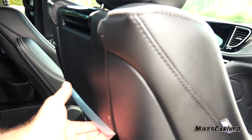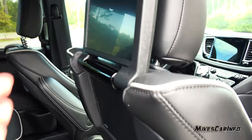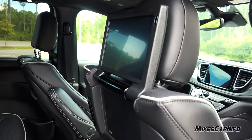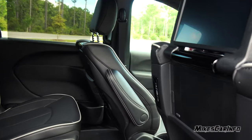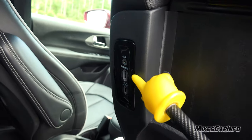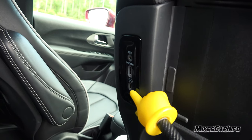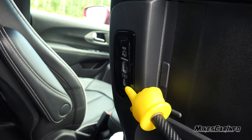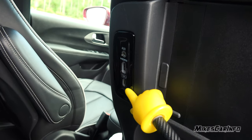Okay, so these screens are pretty interesting, because the system is designed to where you can have something playing on this one separate from the other side. And you have inputs here, auxiliary input, HDMI input, and then a USB charge port here. This is a USB-C charge port, and these are backlit as well.